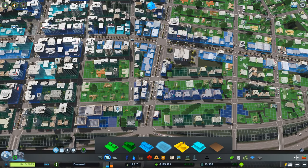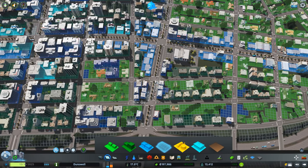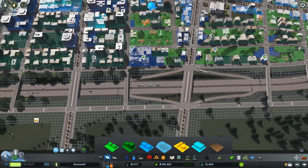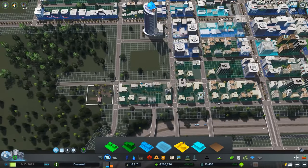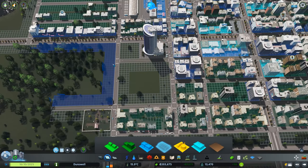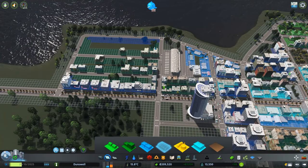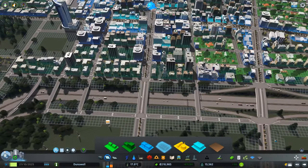That's all right, we can just replace some of this undeveloped residential land and place down some commercial land. Some of these squares I don't want to touch because the train station may end up here, and I just want to build a nice plaza right in front of this tall building here. And our industrial demand's getting up too.